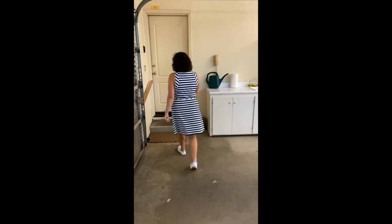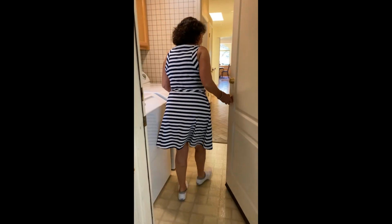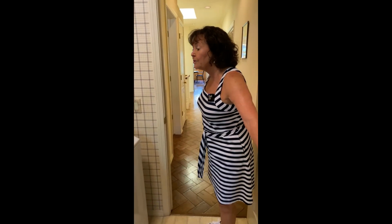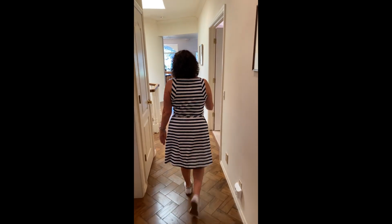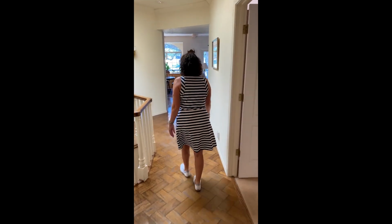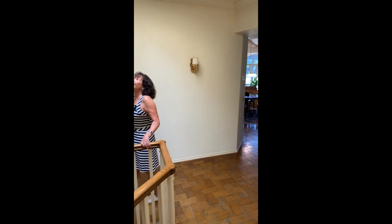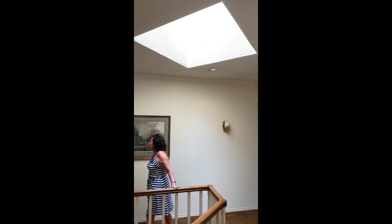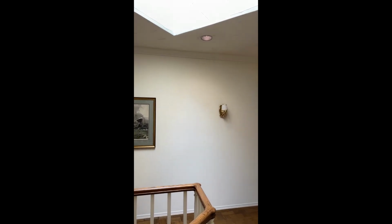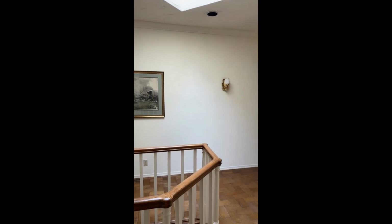Okay, let's go check out the downstairs. So let's say you bring your groceries in, you can just come right through the laundry room, down the hall, into the kitchen, and drop your groceries off. All right, another great skylight, bringing in a lot of natural light. In fact, we'll turn the lights off. And you can see we have plenty of light in this hallway here.